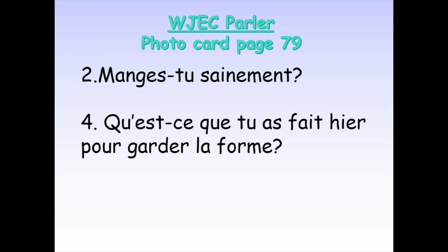Obviously we're all about the range, the detail. The more you can say, the better, even if you have to lie. So mange-tu sainement? Do you eat healthily?